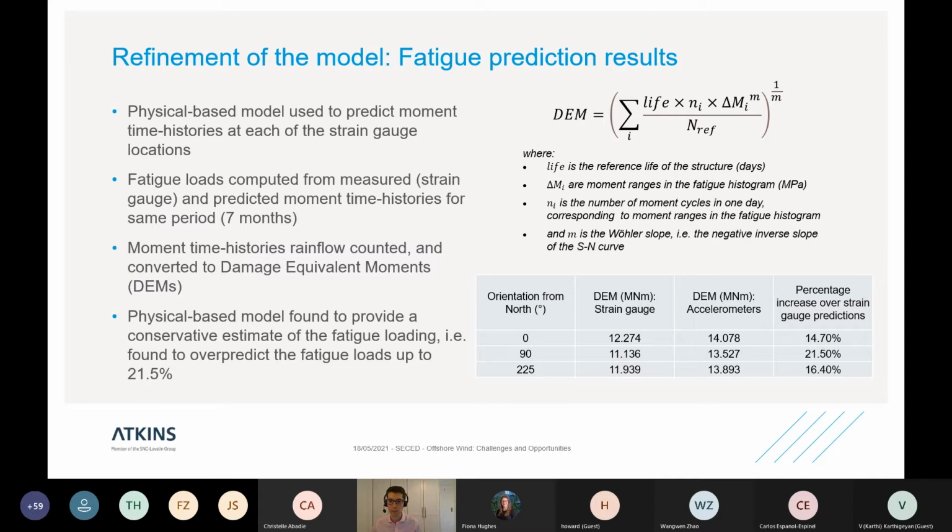Okay, so just to finish then, in terms of the results, we've predicted fatigue loads using measured data from strain gauges and moment time histories for this 7-month sample. And the moment time histories were converted to damage equivalent moments, which is a standard and very useful measure of damage equivalent loads. So comparing the results, and that's just for reference, the damage equivalent moment formula that we used, comparing the results against our reference from strain gauges, the predictions were shown to provide a conservative estimate of the fatigue loading with an over prediction of up to 21.5% in the cases that were studied here.